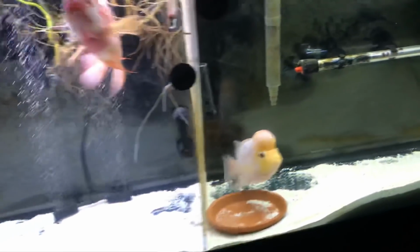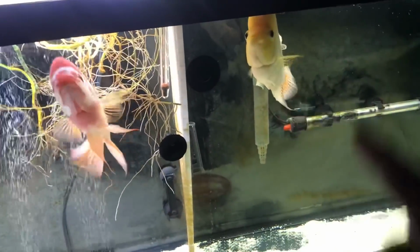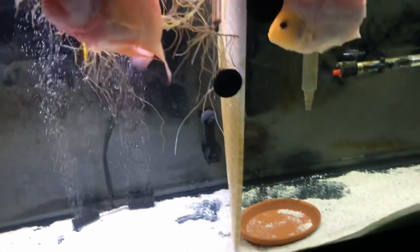The reason why I have this set up here with the divider is she was actually laying eggs. She was an egg laying machine when she was with Maui. And I figured, you know what?